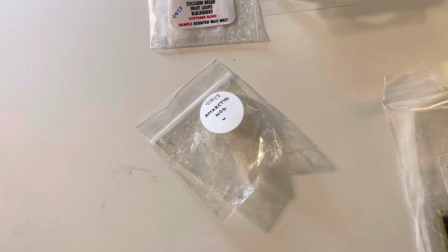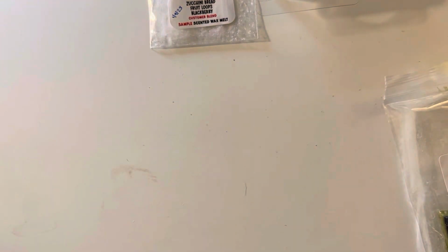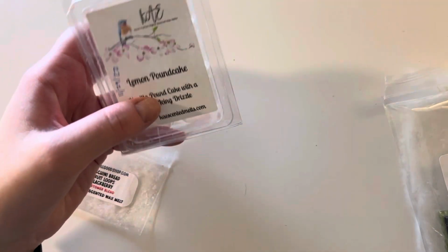From Fantasy Wax, we had Amaretto Nog. We gave this an 8 out of 10, 4 out of 5 throw. From K's, we had Lemon Pound Cake. Gave this a 9 out of 10, 5 out of 5 throw.